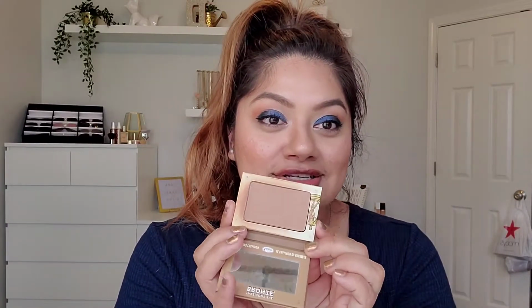is the Balm Cosmetics Take Home the Bronze Bronzer in the shade Oliver. It is just my favorite bronzer of all time. It is so natural looking on the skin. It just looks like a nice sunburnt matte bronzer. It is matte. That's probably why I like this one better than the Butter Bronzer. The Butter Bronzer has a very natural finish. It doesn't look matte. And this one is matte. So that's why I think I like this one better.